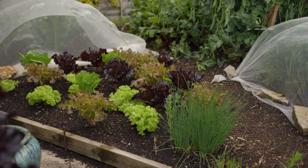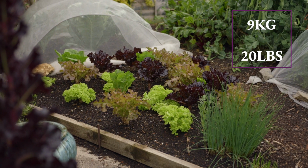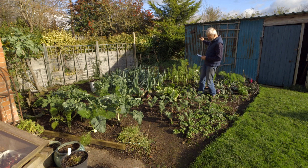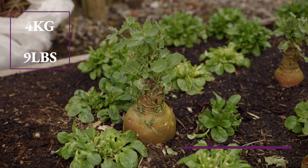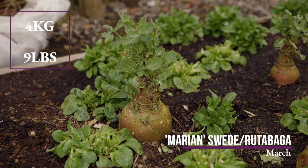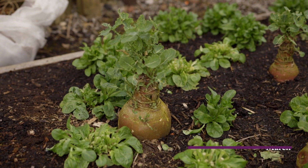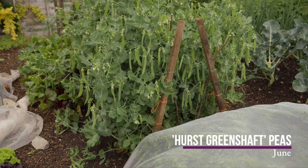9 kilos of lettuce grew there where the broccoli are. 8 kilos of salads grew and have grown, dotted around actually really. 7 kilos of beetroot there. 6 kilos of onions. 4 kilos of swede. That was last winter. This is the whole year's harvest. So the swede were grown 2020 but harvested this spring. And then 4 kilos of radicchio and 4 kilos of peas. So just to give you an idea of what's already come from here.